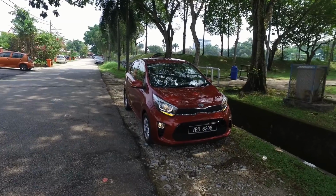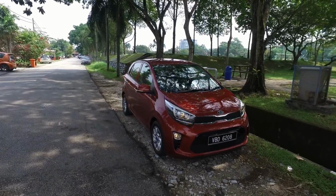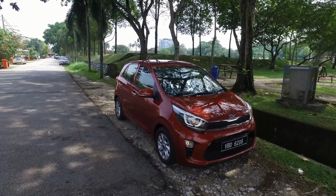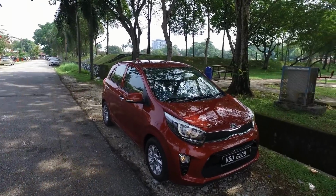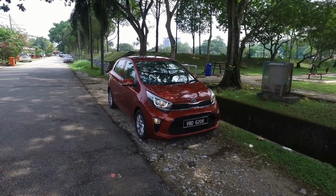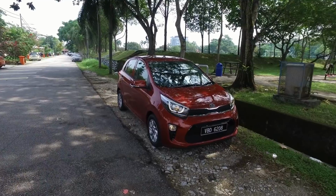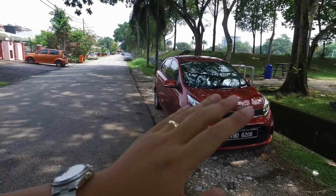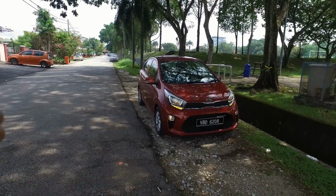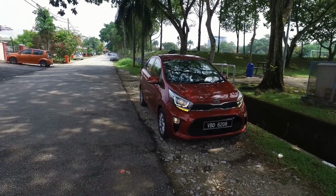As mentioned before in my previous walk around video made during its launch, the Picanto is available in Malaysia in only one variant, 1.2 liters, priced at just under 50,000 ringgit. So this car is definitely within the reach of the Myvi buyer, the Iris buyer, the Axia buyer.